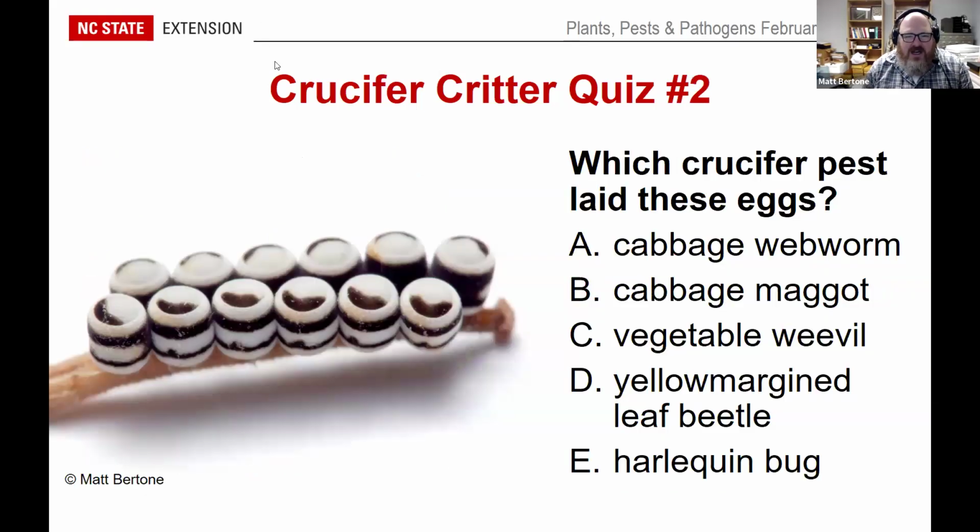The next one. Let's relaunch this poll. All right. Which crucifer pest laid these eggs? The cabbage webworm, cabbage maggot, vegetable weevil, yellow margin leaf beetle, or harlequin bug? All right. People are really jumping on this one. Got 50% of people answering already. It's only 16 seconds in.